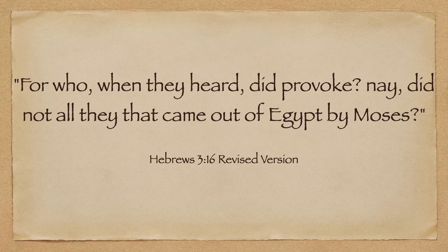And we're going to look at one of the same contradictions that we discovered in the New King James. And it all started 141 years ago in the RV. So let's look at the contradiction found in Hebrews 3. Hebrews 3:16, "For who, when they heard, did provoke? Nay, did not all they that came out of Egypt by Moses?" We looked at that last time.